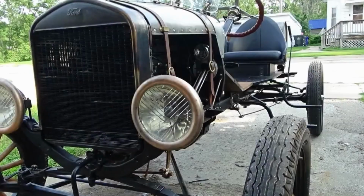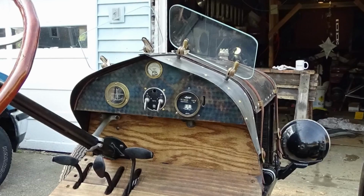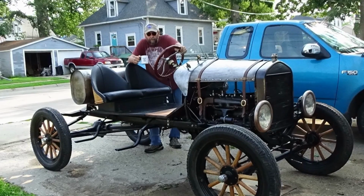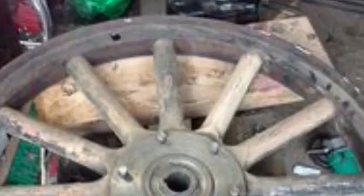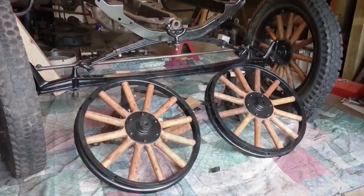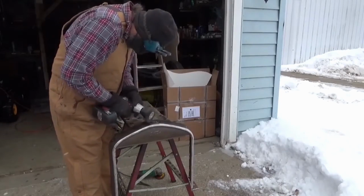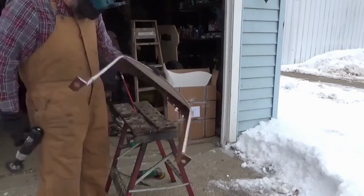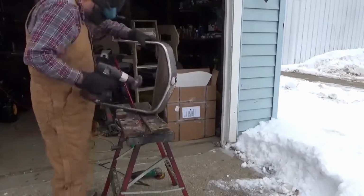And how much of the original car remains? Frame, motor, rear end, front axle. Let's see what else. Bits and pieces here and there. The wheels have been replaced by good old stock. And then the body, aside from the hood and the surround of the radiator, I've pretty much pieced together out of my own ideas and from old photographs and stuff.